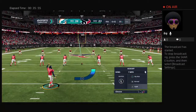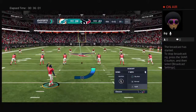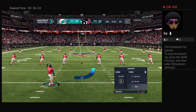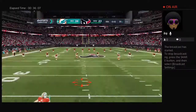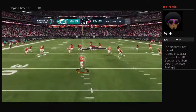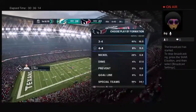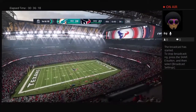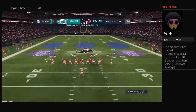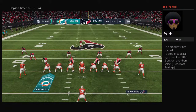Kaimi Fairbairn to kick off for Houston. So after the touchdown, here's Fairbairn now to kick it away. Short kick. One of the up middle take it now. And they've got it up past the 35, so pretty good starting field position. 36-yard line. Good starting field position for the Dolphins as they have it 1st and 10 at their 36-yard line.